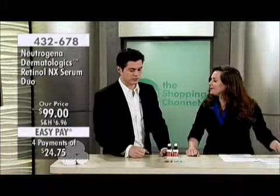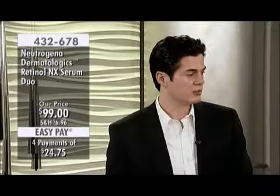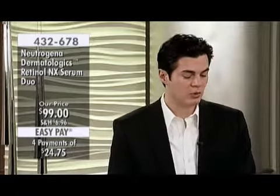Just to take one little step back historically, ask 100 dermatologists, and out of that 100, they will tell you the best anti-aging gold standard ingredient for your regimen, if you're worried about those signs of aging, is retinol. Now, the problem is, in the past, all retinols weren't created equal, and it's a very unstable molecule. What Neutrogena Dermatologics did was stabilize the process of creating this molecule, and as a result, 17 patents are associated with it. And what does that mean for you?